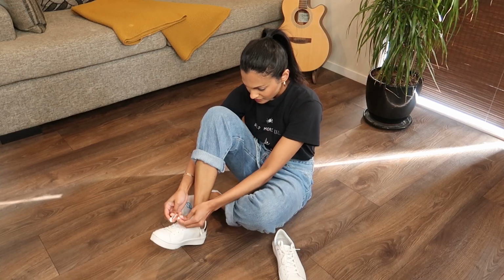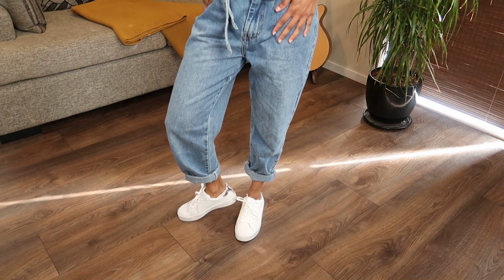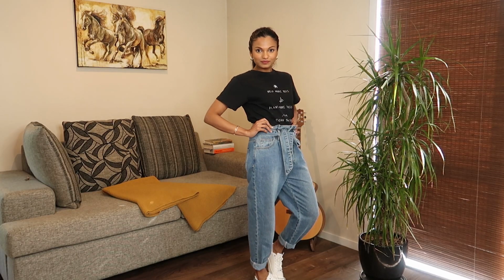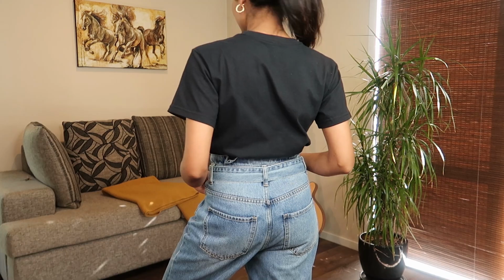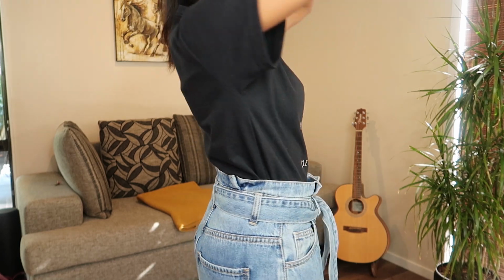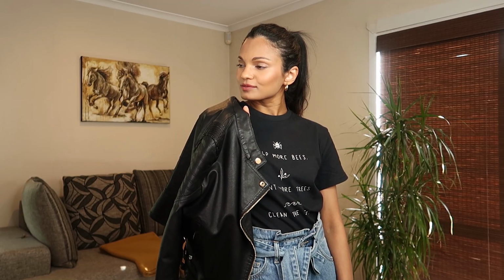I'm going to wear my Skechers white kicks with this. Again, such a classic combination with blue jeans and is again so versatile with most looks. I can see myself wearing this for a catch up with friends or for a summer roadie. It's just so comfortable.